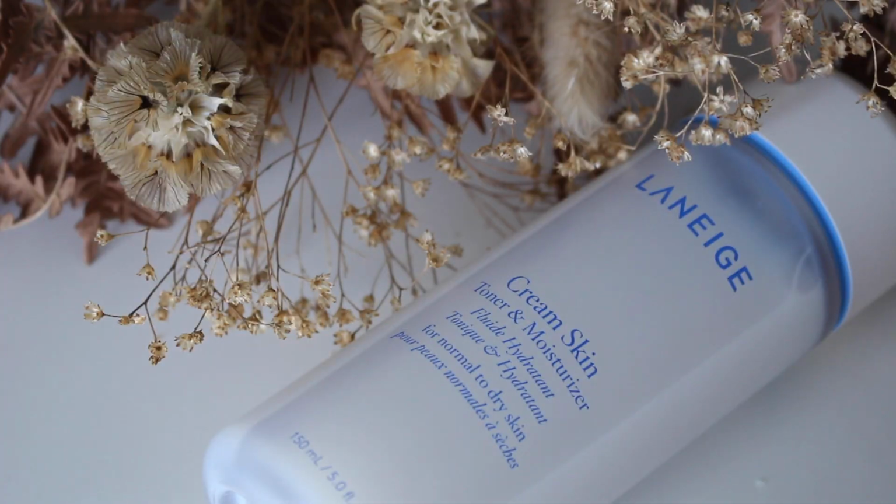Next up is the last skincare product, and it's going to be the Laneige Cream Skin. So I originally tried this as a deluxe sample, and I immediately wanted to repurchase the full size shortly after I finished it because it was that good. For me, I just love the formula of this. I love how nourishing and moisturized my skin feels after using this.